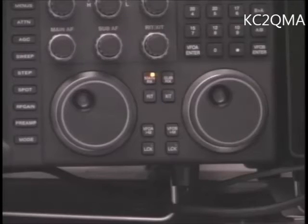The 2 large tuning knobs on the Orion are for each VFO. Regardless of receiver assignment, the large knob on the left closest to the screen is always VFO A, the large knob to the right is always VFO B.